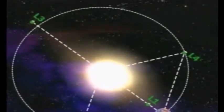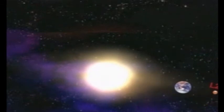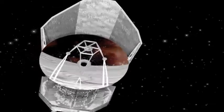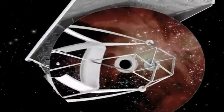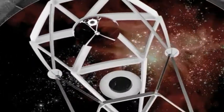Their destination, the L2 Lagrange point, is situated opposite the Sun, about 4 to 5 times further from Earth than the Moon, a perfect vantage point sheltered from the heat of the Sun. Herschel will follow commands from Earth, focusing very precisely on objects both within our galaxy and outside it, as far as 10,000 million light-years away.